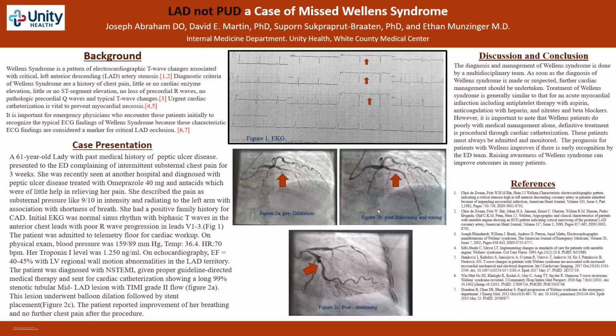showed flat to biphasic P waves in V1, V2, V3. As we can see here in the EKG, V1, V2, and V3 are flat or biphasic. Her previous EKGs look the same. Also, she had poor R wave progression in V1, V2, and V3.